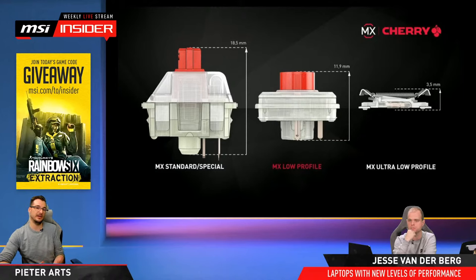In the middle, you have what we normally would consider a low profile switch, on separate keyboards like our GK50 low profile keyboard. That's going to be similar to the MX low profile switch in terms of height. That's 11.9 millimeters, already quite a bit lower. And then you have the ultra low profile switch. Seeing this in perspective, you can understand why they call it ultra low profile. It's tiny in terms of the profile it has, right?